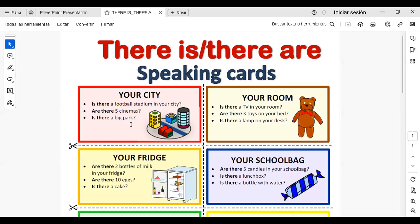So what is its name? ¿Cuál es el nombre? What is its name? The name of the park? Okay. What is the name? I don't know. You don't know the name of the park, but it's big, right? Pero grande.